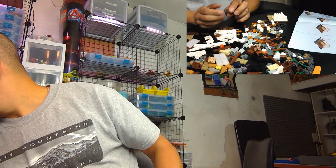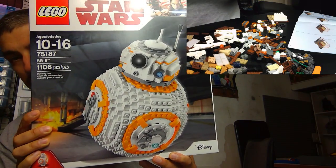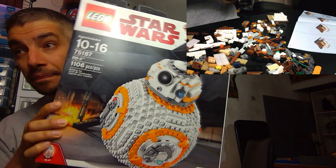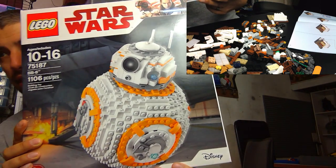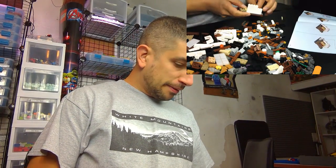I did get the new BB-8 set. I should have brought that up here. So I mentioned that. Here's the BB-8. This set is really cool. And I don't typically do these, but I thought it'd be perfect on display. It would probably fit great next to Wally, and maybe the R2-D2 as well. Check this one out. Good price for 1,100 pieces, $99. Yep. Order on a Friday. Yeah, they're coming pretty soon.